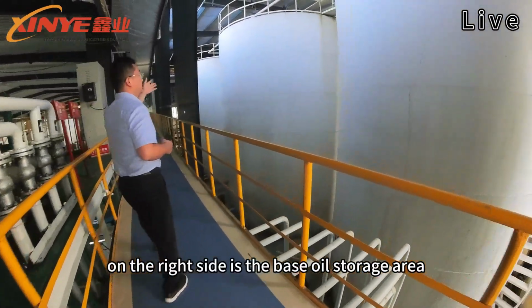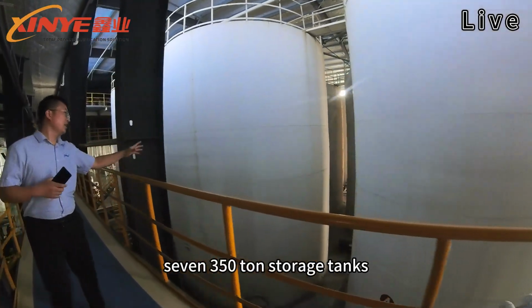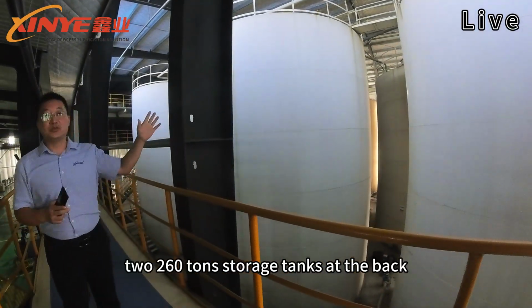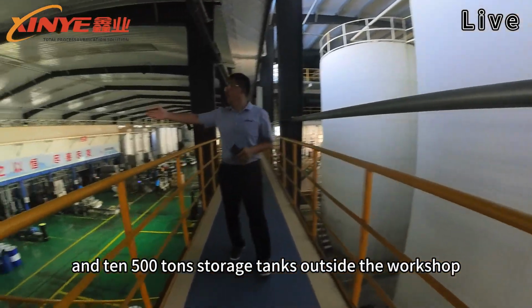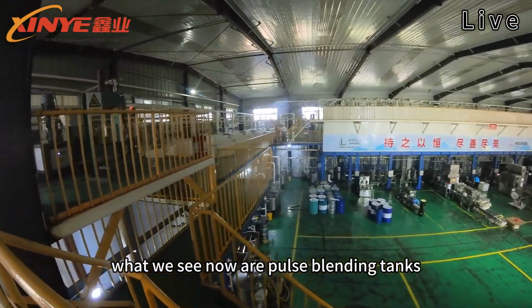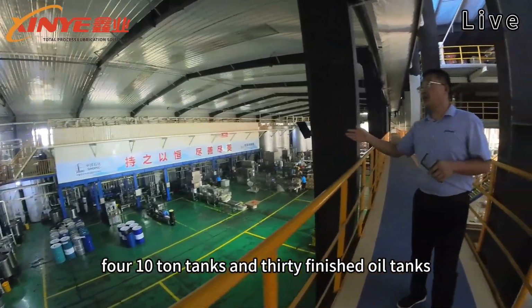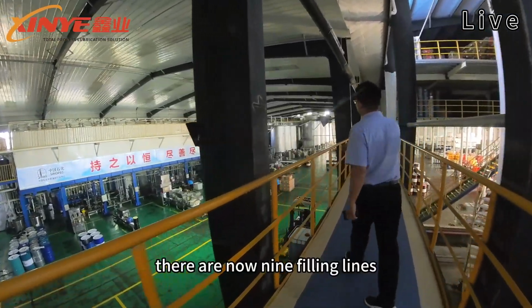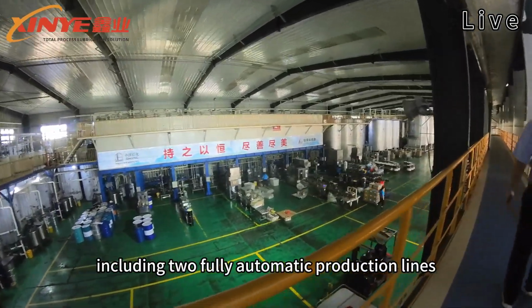On the right side is the base oil storage area, which includes 7 350-ton storage tanks, 2 260-ton storage tanks at the back, and 10 500-ton storage tanks outside the workshop. What we see now are pulse blending tanks, which include 6 20-ton tanks, 4 10-ton tanks and 30 finished oil tanks. There are now 9 filling lines, including 2 fully automatic production lines.